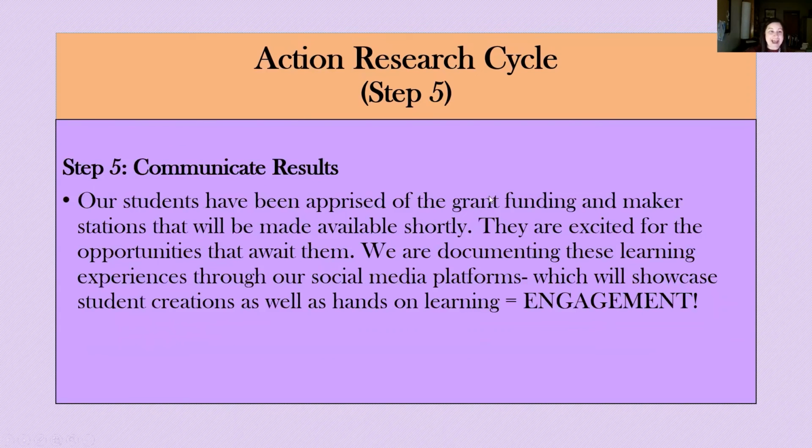Right. Now we are going to be doing step 5, our action research, communicating our results. Our students have been apprised of the grant funding and our maker stations that will be made available shortly. They're excited for the opportunities that await them. We are documenting these learning experiences through our social media platforms, which will showcase student creations as well as hands-on learning, and that will equal engagement.